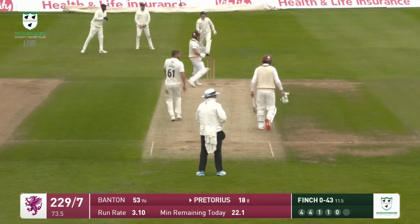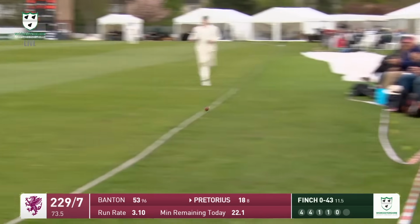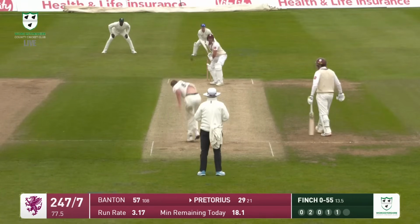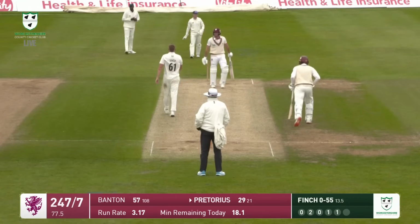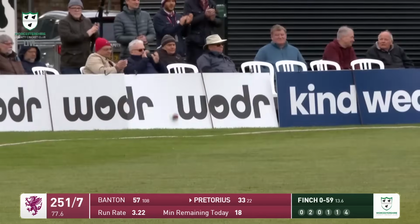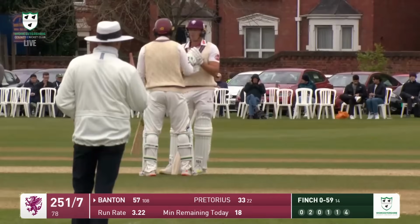Finch bowls, and this is kept down nicely away through the onside. That's a fine shot. Rather than a pavilion at one end and a sight screen at the other. This is driven beautifully through the offside by Miguel Pretorius. Take that. Just stood tall and hammered it away.